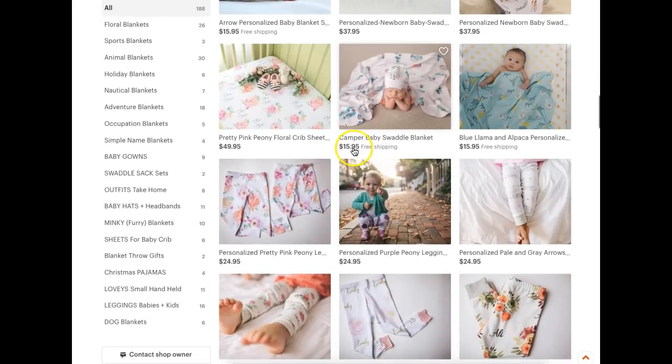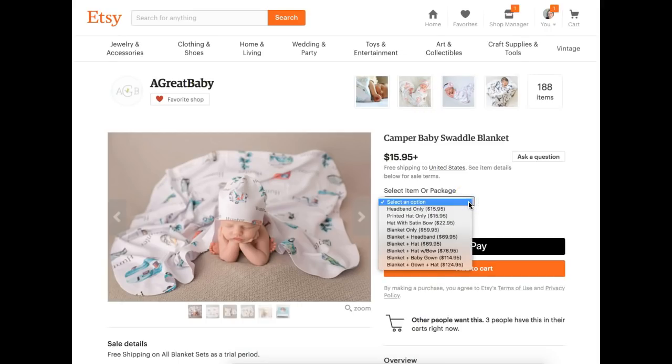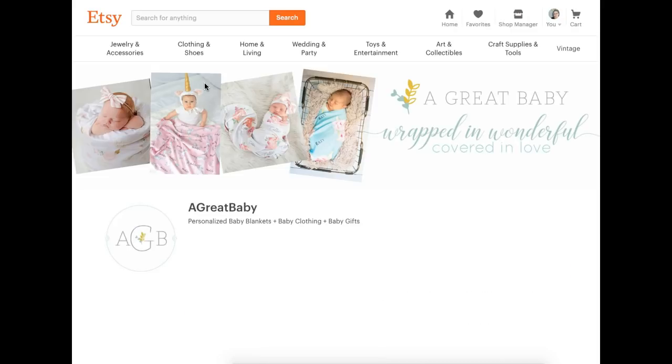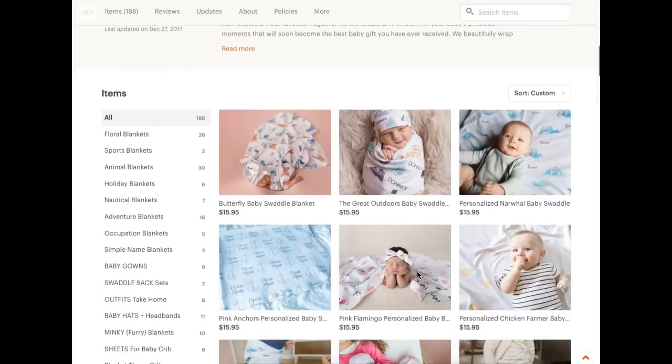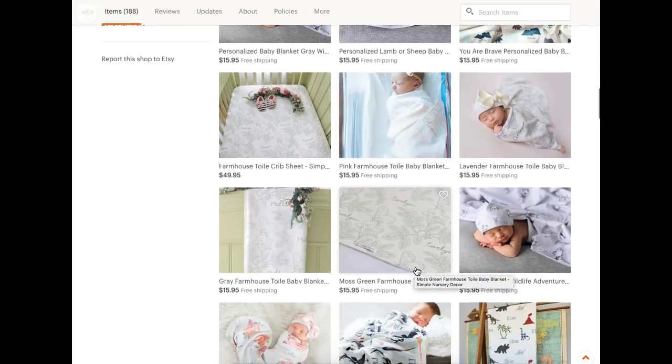Now, we talked about the price point, but I have to say $15.95 with free shipping for a personalized blanket seems really low. So I'm assuming that when I click on this, I'm going to get into a listing, and there's going to be variations, and I will expect to pay more. Let's see. Okay, that makes more sense. Headband only, $15.95. Same with the hat. All right, here we go with the blankets. Okay, excellent. So there you are. Definitely probably grabbing their attention with the lower price. But it definitely makes sense to have a lot more options that are higher in price.